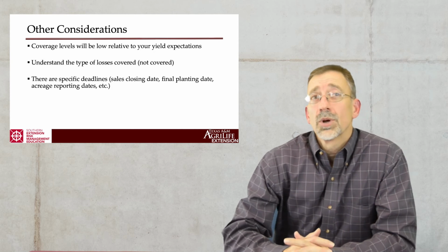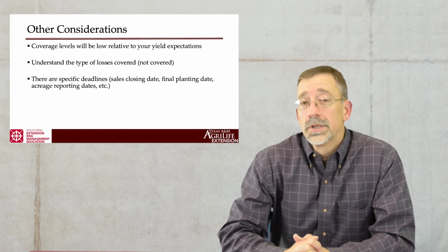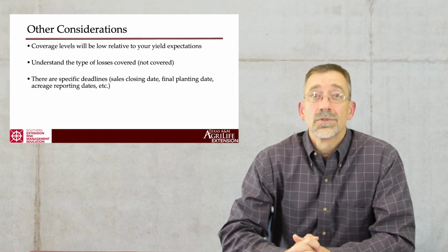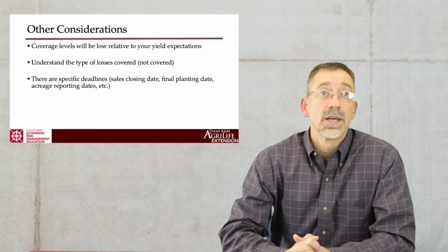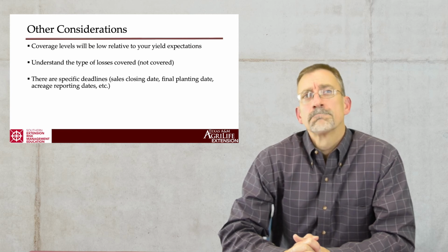As we've said on the other products, there are other things to consider. Some of the coverage levels are likely to be low relative to your yield and price expectations. So you want to look at this as a way to maybe offset some major disastrous losses, as opposed to thinking that you're going into this trying to lock in a profit level that you hope to achieve. It's not likely to. Those types of coverage are not likely to be there.